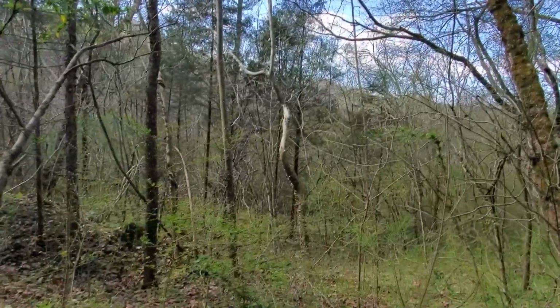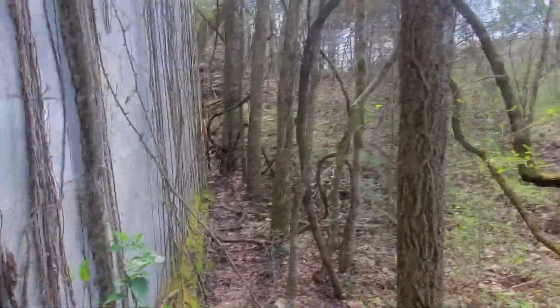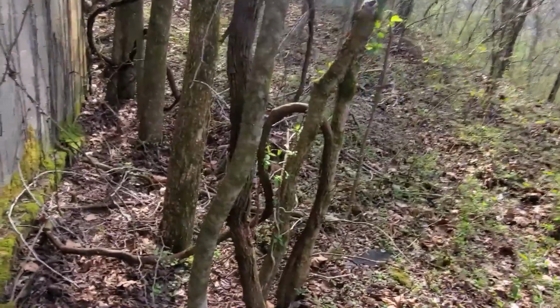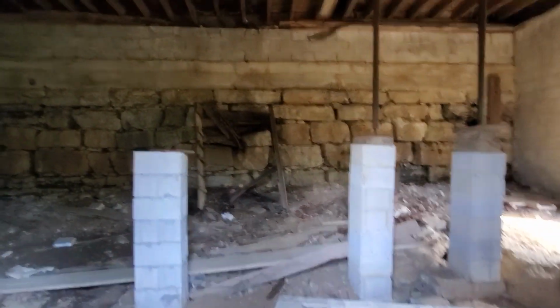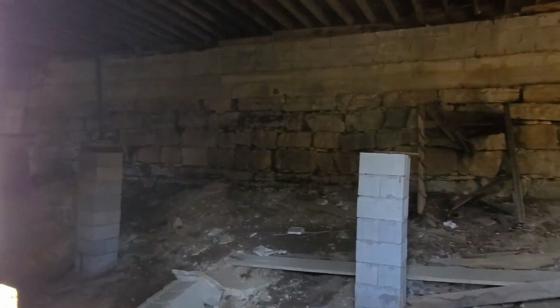Something over there. Oh, it looks like a big rock or something. Oh, here's a window. Oh, wow, watch those thorns. See if we can look in here. What's in there? I don't know what it is. Let me see if I can pull myself up. Ooh, this board feels like it's gonna break.